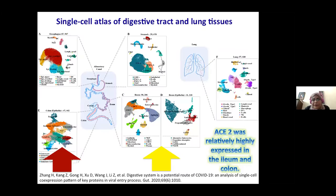How did we know that ACE2 is present in the gut and is affected? There is a single cell atlas of the digestive tract and the lung tissues that was done.